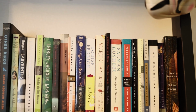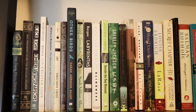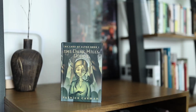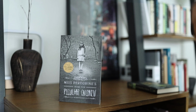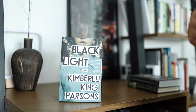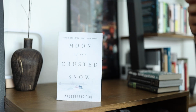Moving to the one shelf below, I keep most of my magic realism books here and some contemporary fiction here just in general. The Dark Hills Divide by Patrick Carman, next to Miss Peregrine's Home for Peculiar Children. I borrowed this book from a friend, Black Light Stories by Kimberly Parsons. I haven't read this one yet, which I probably should. Moon of the Crusted Snow by Waubgeshig Rice.